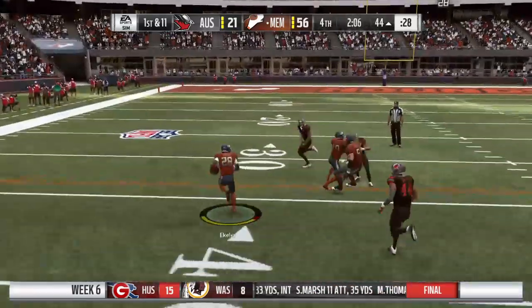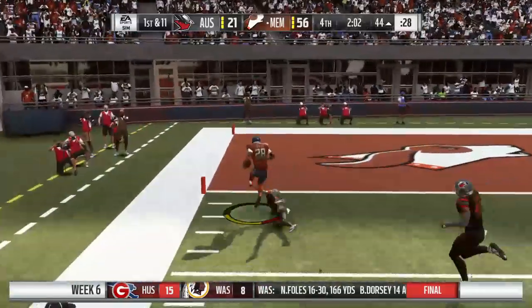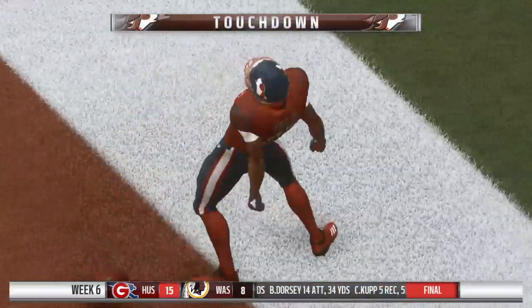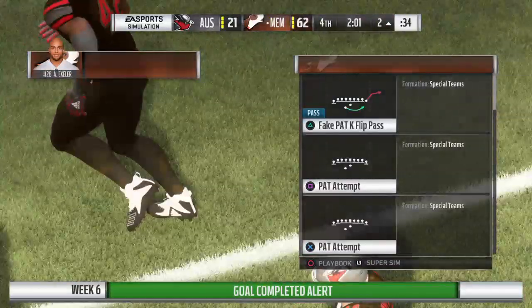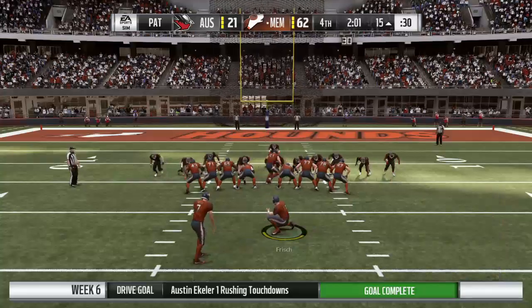Now they'll run it on the toss. Whoosh. And some room to maneuver. And he will get into the end zone. It's another touchdown. This thing is ugly. And that rushing touchdown is fourth, puts him just one shy of the NFL record in a single game.